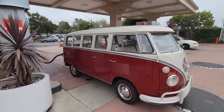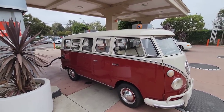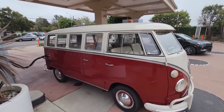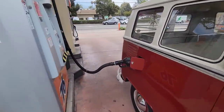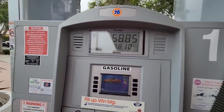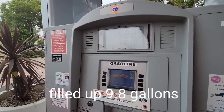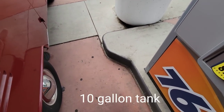All right, guys. First fuel stop, Santa Barbara, or actually almost Goleta. I think I'm still in Santa Barbara, I'm not sure. Let's see how many gallons we get. Yeah, we were running pretty low there. Wow, I didn't realize it needed that much. I know this thing says 10 gallons, but I've put 11 in it before. That was really cutting it close.